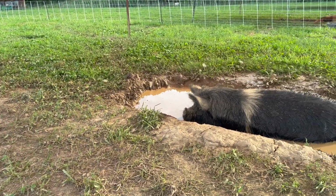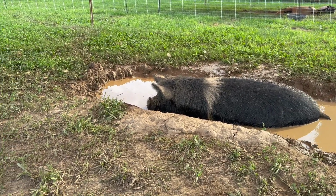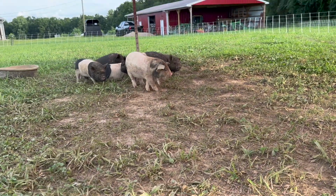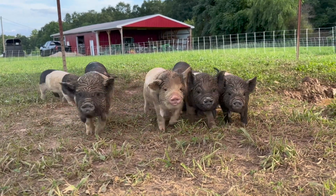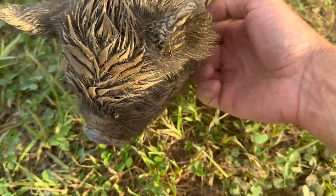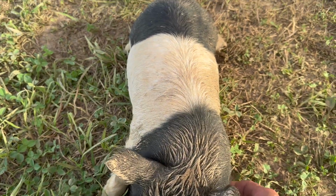Time and food. So the more time obviously you spend with them, the more they're going to be used to you. And also time, as the older they get, the friendlier they are. These piglets sometimes are skittish. You guys have seen videos of that. These guys are already warming up. We're probably about three to four weeks old. You're not so skittish, are you? Oh, there we go. So time and food, guys.